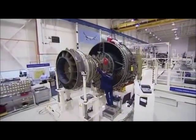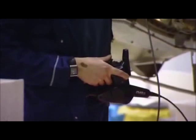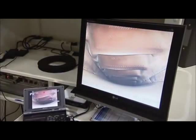Once every engine is built and tested, its last stop is the customer delivery centre, where it has to pass scrutiny by engine inspector Mike Riley. It's a huge responsibility. His will be the last eyes to see inside the engine before it takes to the sky. I've been at Rolls-Royce for 5 years now.